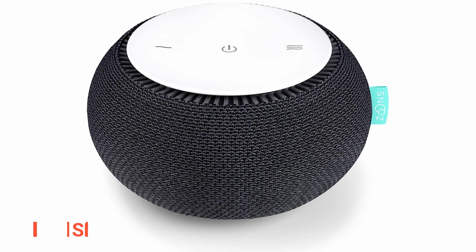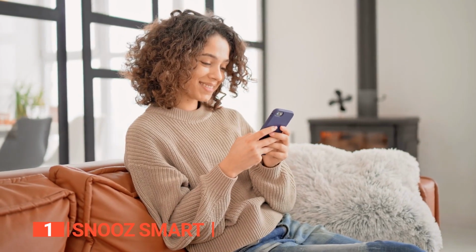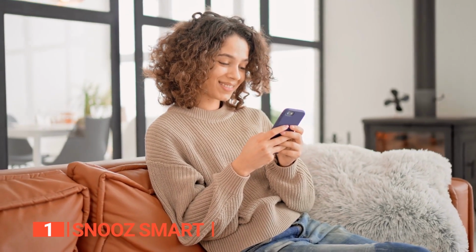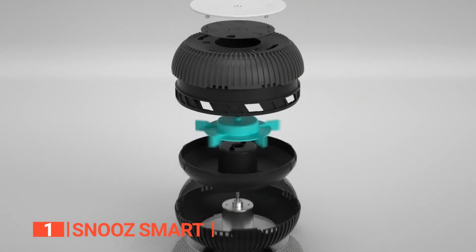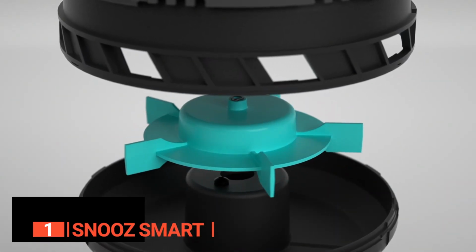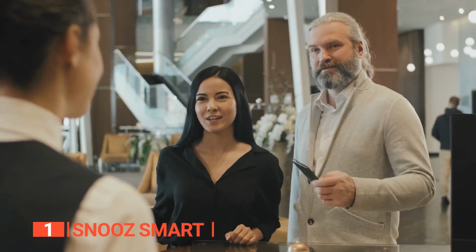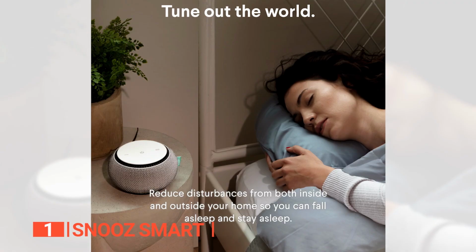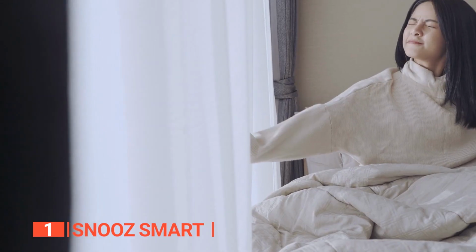Finally, the top white noise machine for better sleep is the SNOOZ Smart. Are you looking for a sound machine that delivers the best customization and function? Look no further. The cutting-edge audio technology packed into this product allows it to stream realistic, natural, non-looping white noise from a real fan calibrated to your desired volume and tone. Its portability makes it perfect for travel, hotels, and noisy environments. With a range of authentic soundscapes to choose from, it will help you fall asleep, stay asleep, and wake up refreshed.